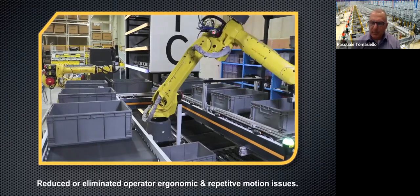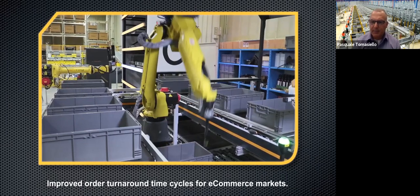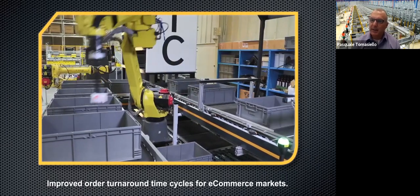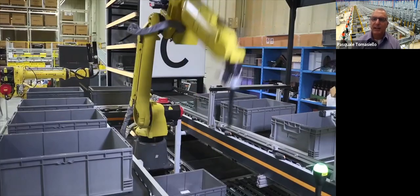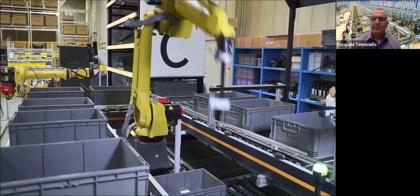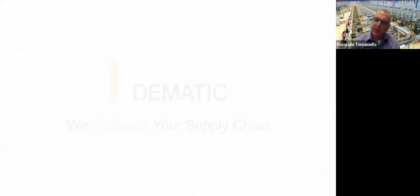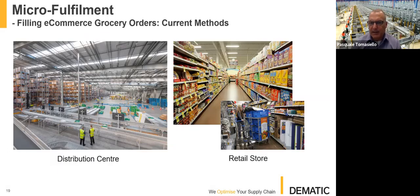Again, a number of variables can influence the performance of a robotic cell. Can we pick the product and then drop it into an order tote, or do we need to pick and place it? Is it a bottle that breaks? Is it a carton of pharmaceuticals, et cetera? And there's a lot of science and mathematics that goes into determining the best layout, the best way that the robot works, the choice of gripper, the rates that you will get based on that product profile, et cetera. And so, again, it's an ROI question.